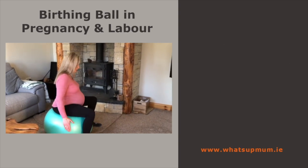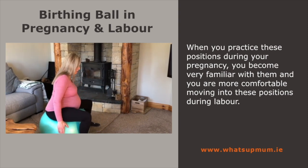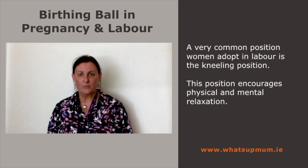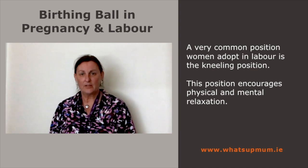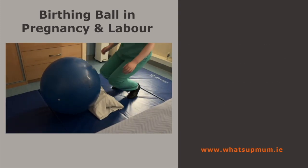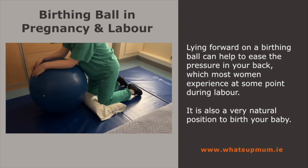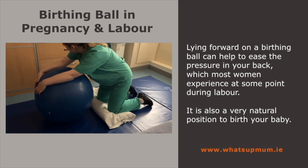When you practice these positions during your pregnancy, you become very familiar with them and you're more comfortable moving into these positions during labour. A very common position women adopt in labour is the kneeling position. This position encourages physical and mental relaxation. Lying forward on a birthing ball can help to ease the pressure in your back, which most women experience at some point during labour. It is also a very natural position to birth your baby.